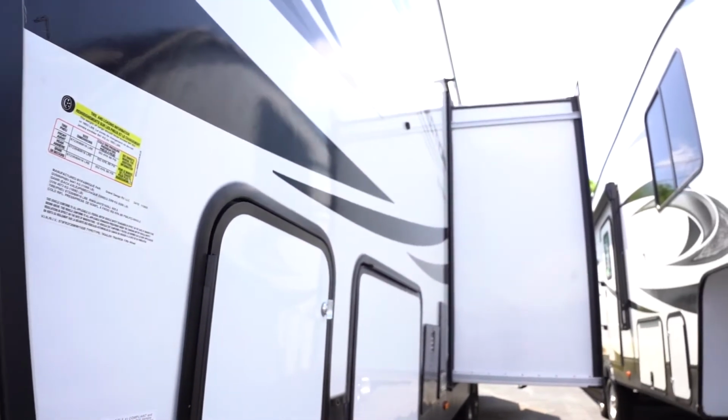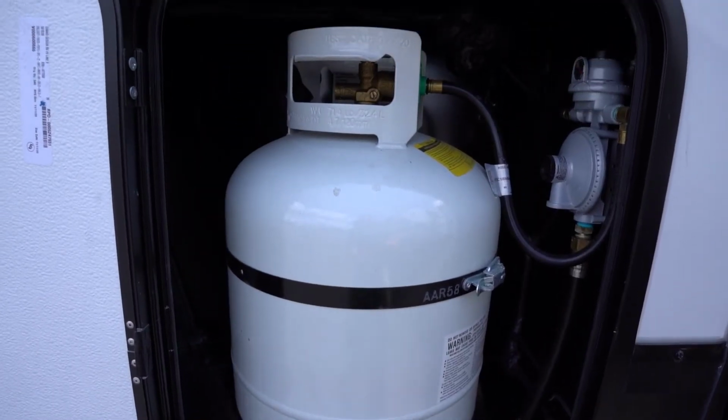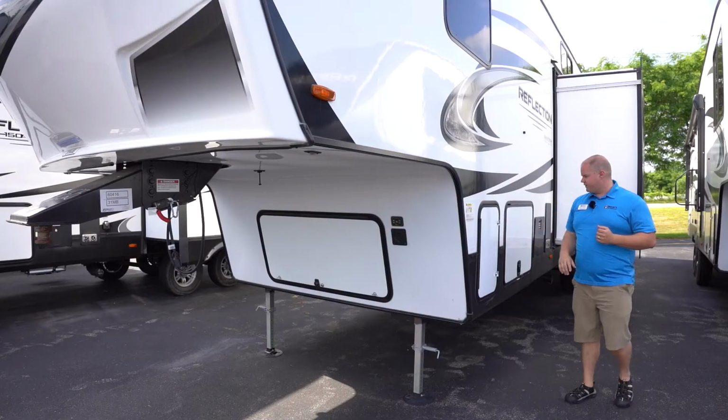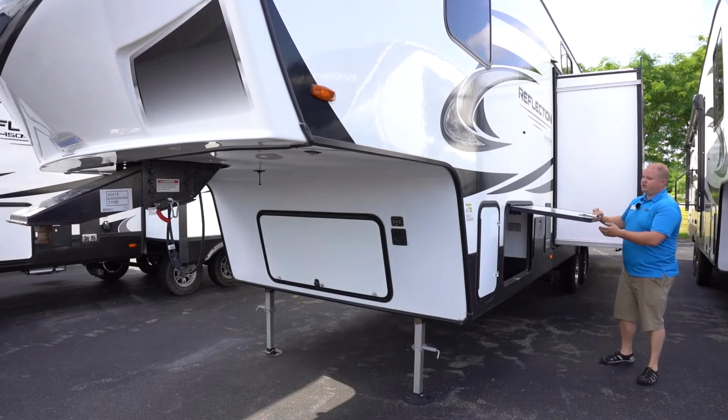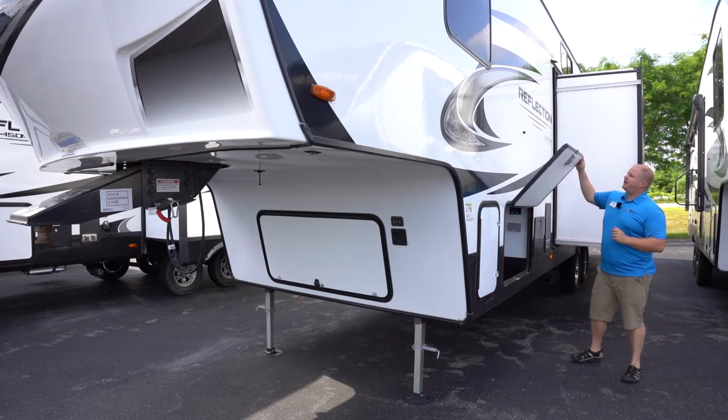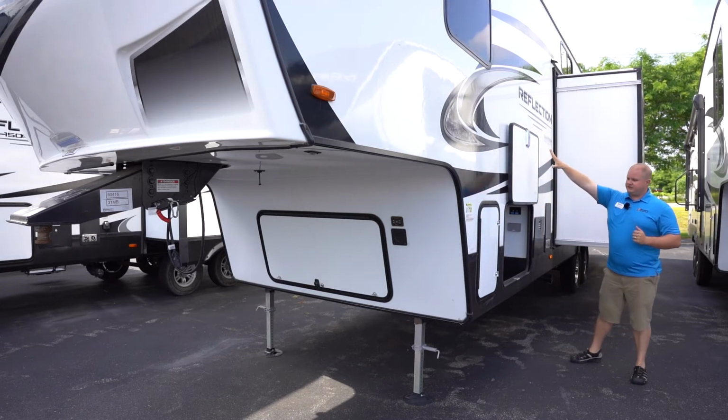There are two 30-pound propane cylinders, one on either side of the coach, easy access through these doors here. And then we have a massive outdoor storage compartment with slam latches and a magnetic latch to hold it at the top. Nice and easy to use right there.